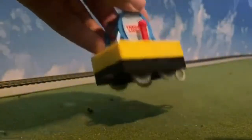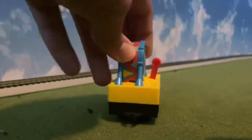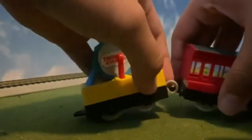So there's that, and there's this, which came with the Sandy Anniversary Gold Thomas, and they repeated it again. But basically, when this moves, it just hits this thing. Let me show you. Yeah, you can see. Kind of makes like a little musical sound almost. Although, I should mention that it kind of gets stuck on the gears, so I don't know why that happens.